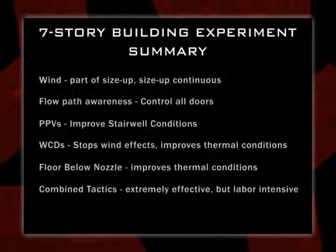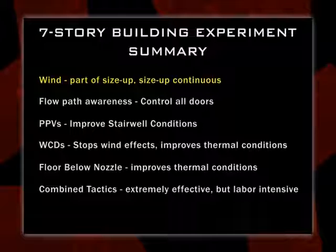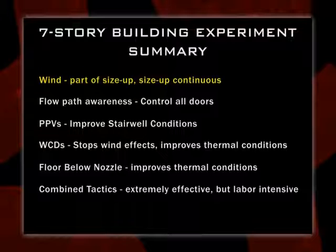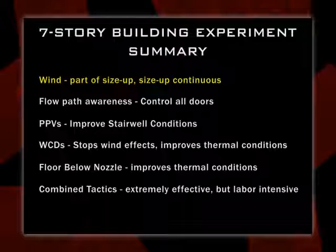So this sums it all up. Wind is part of size up. This is an important one. If you don't realize there's a wind condition on your arrival or make that part of the continuous size up of the crews as they're operating, sometimes you might have no wind on the first floor and have a significant wind on the 30th floor. That's not uncommon. That's something we've seen fairly frequently.